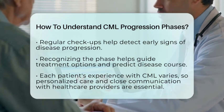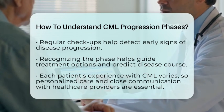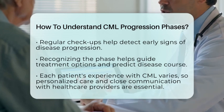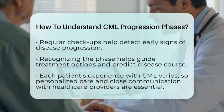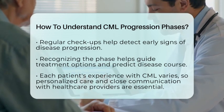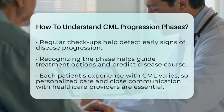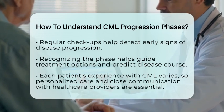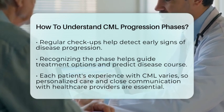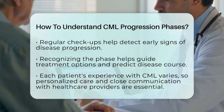Remember, each person's experience with CML can be different, so working closely with healthcare providers is key. They can help interpret test results and decide on the best course of action based on individual circumstances. In summary, CML progression is marked by increasing numbers of immature cells, worsening symptoms, and changes in blood counts and chromosomes. Recognizing these phases helps doctors tailor treatments and improve outcomes. Always consult healthcare professionals for personalized advice and management.